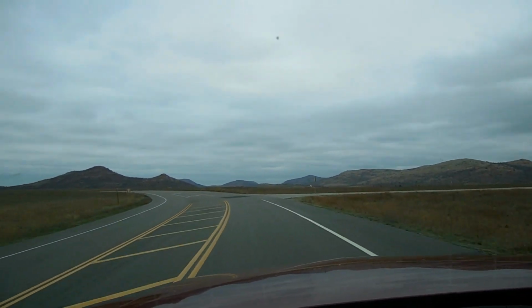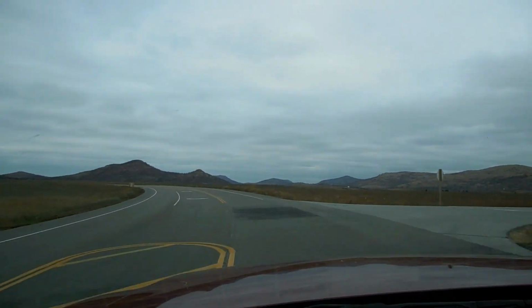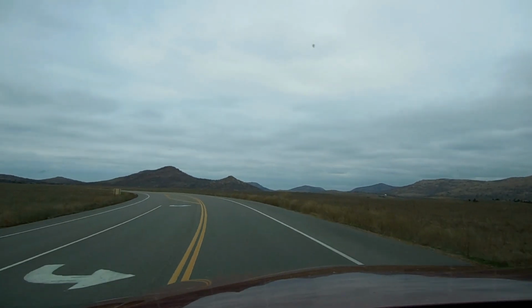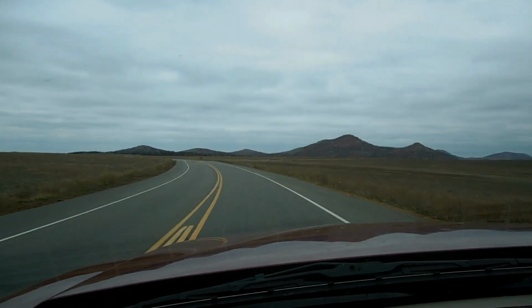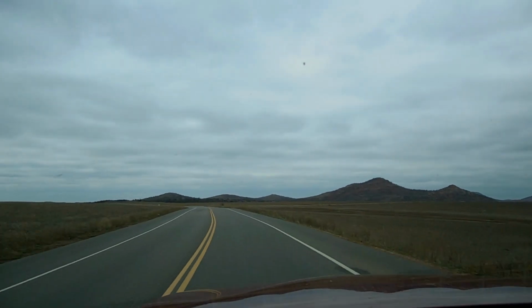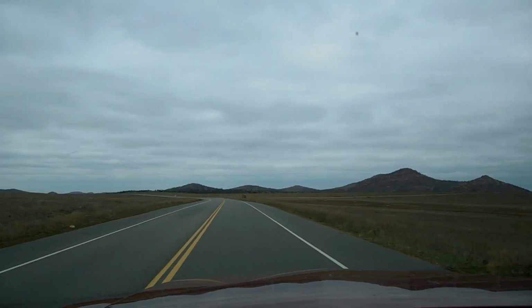Heading over to Doris Campground. That's the only public campground. Well, it's the only public campground in here. There's like a Boy Scout campground over by the headquarters, but that's not for general use. Today is Sunday, March the 10th, and I've got until next Sunday. I've got the whole week here.